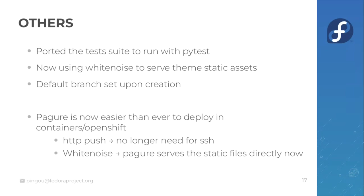We've also added the possibility of specifying the default branch of the Git repository upon creation. So we've had the opportunity of specifying the default branch for a long, long time in Pagure, pretty much as far as I can remember. It's in the settings, and then you have the default branch, and you can set master, develop, whichever you want. But you had to create a project, push something, and then go to the UI and specify that. Now you can directly do that at the creation.